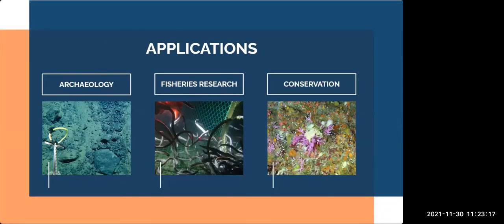In the development of the tow camera system, we had discussions with other organizations to see how else the system could be used. We've had interest from those investigating archaeological sites to fisheries research and conservation projects. It can even be used for search and rescue, really any kind of ocean survey that requires consistent transect imaging of the seafloor.